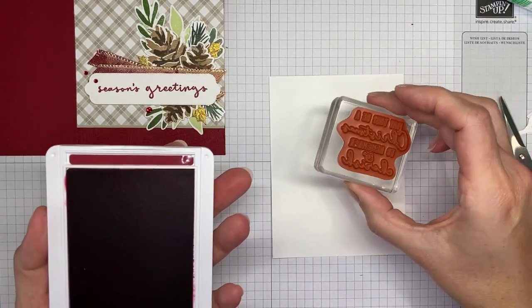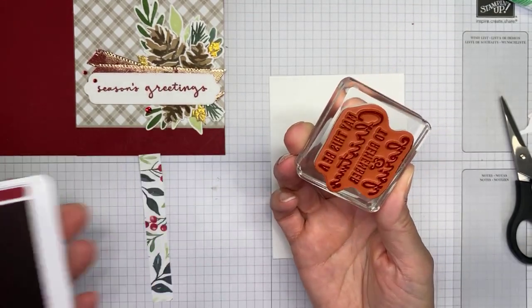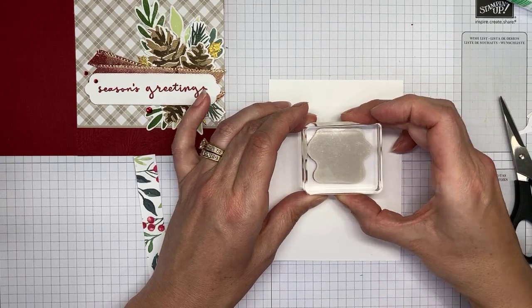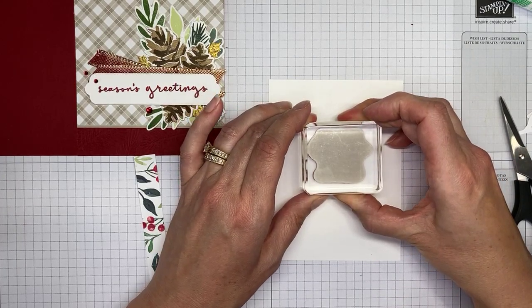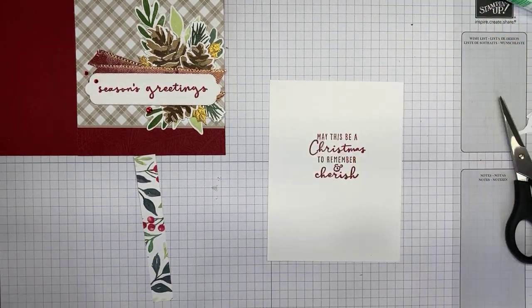So, all right, so the sentiment came from the Christmas to Remember stamp set. And again, we're just stamping that in cherry cobbler ink here on basic white cardstock. Hopefully I'm stamping it the right way around and stamping it somewhat straight, which I think I got both.